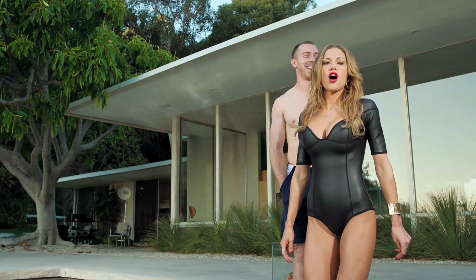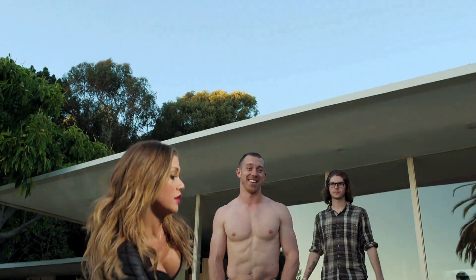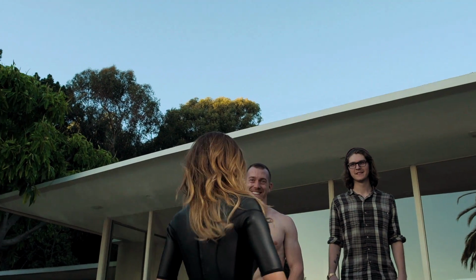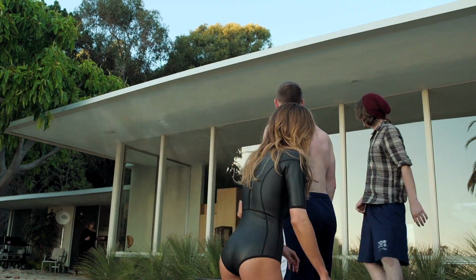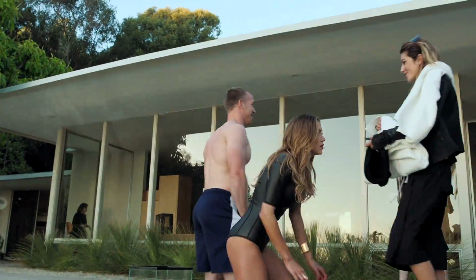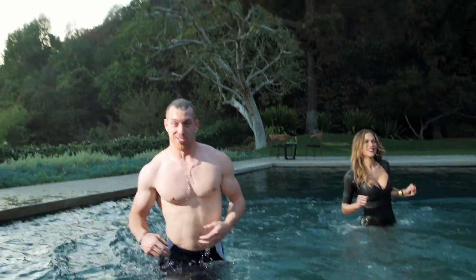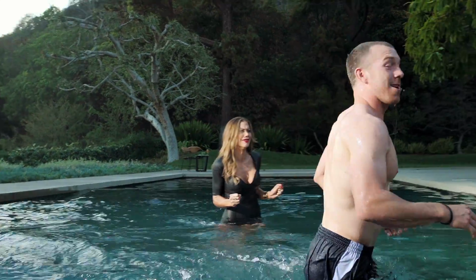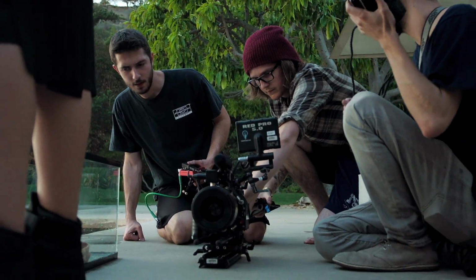I think we're actually about to get into the pool at this point, to do some of her underwater shots. It was really cold. This was January, I think, mid-February, early, sometime in January. So it was still very cold. You just jumped in at some point. I just jumped in right there, and she had goosebumps for sure.